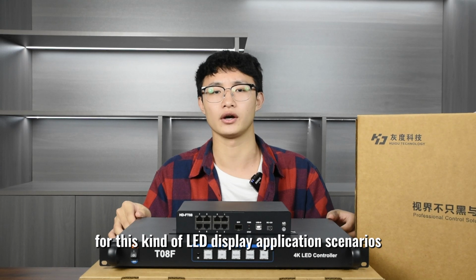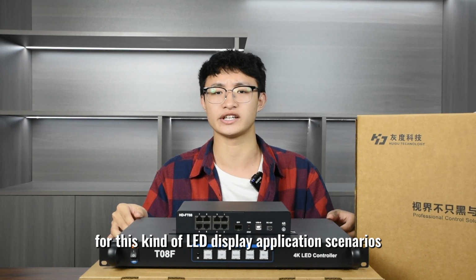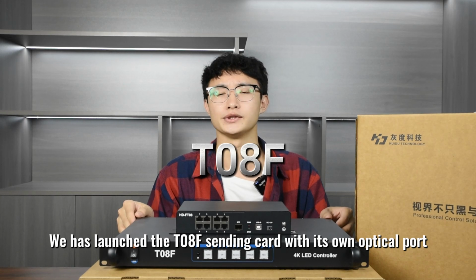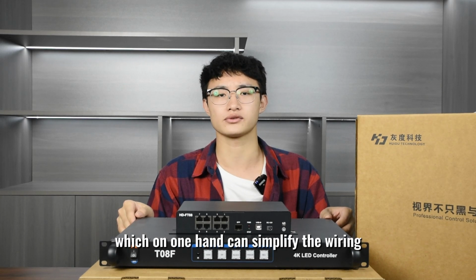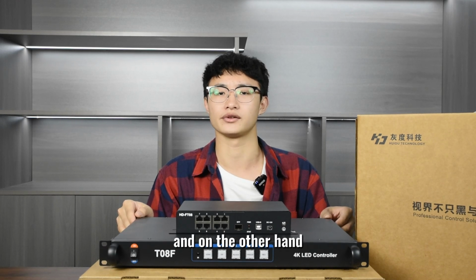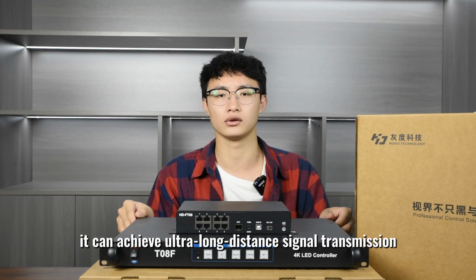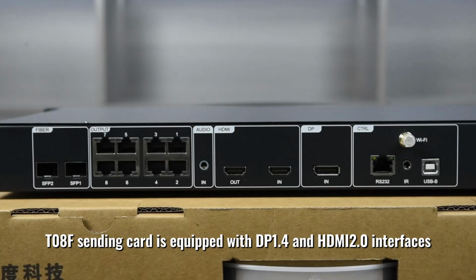For this kind of LED display application scenario, we have launched the T08F sending card with its own optical port, which on one hand can simplify the wiring, and on the other hand, with the FT08 fiber optic signal receiver, it can achieve ultra-long distance signal transmission.